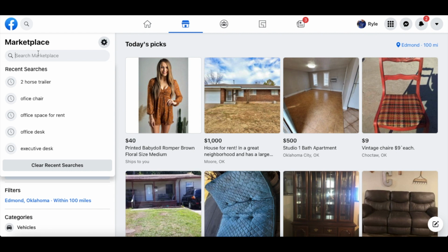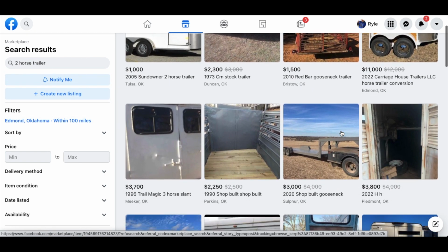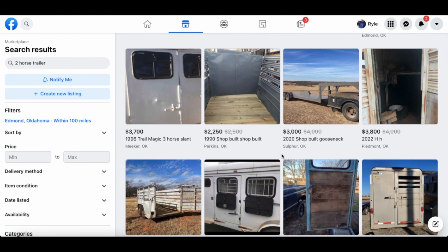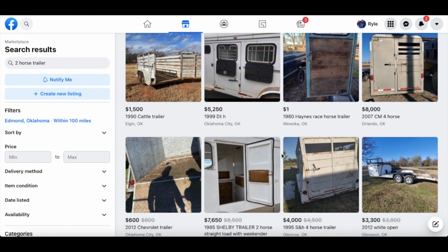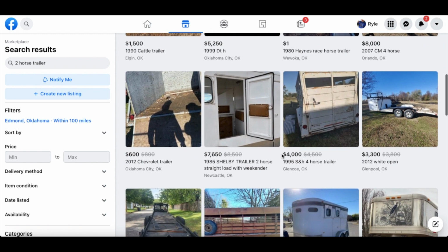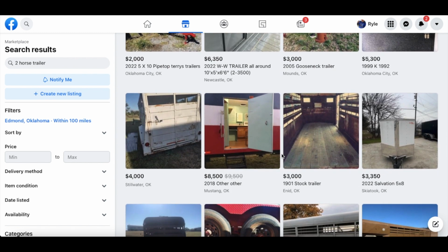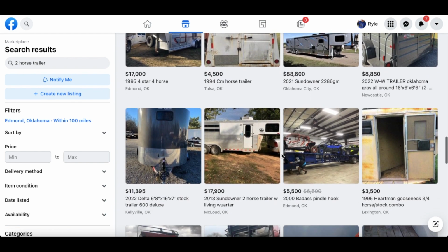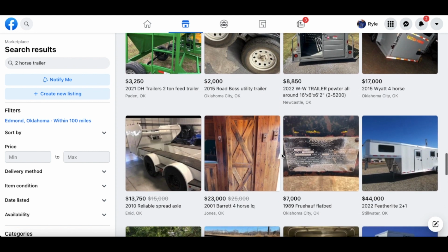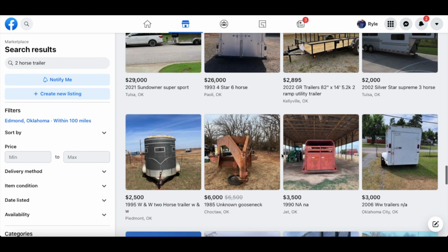So we're going to type in, let's do this one. So yes, recent searches, 2-horse trailer. So within 100 miles, these are all 2-horse trailers within 100 miles. I generally like to stay anywhere between $1,000 and $3,000 is what I'm looking for. Much more than that, you're eating into a whole lot of money. Any lower than $1,000, and there's a pretty good chance you're going to get junk. And these results will change from day to day. So trust me, you need to just be patient.